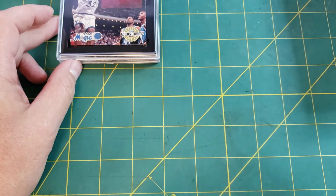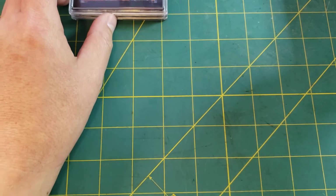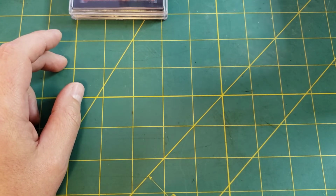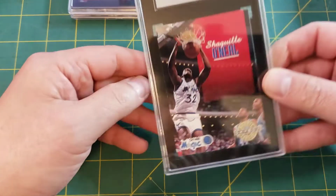As soon as we pack pulled them, they'd go in a penny sleeve, then into a card saver, and they've been literally in one of those card boxes for 25, 30 years, I can't even count anymore. 35 years, 30 years. Okay, here's the third one.